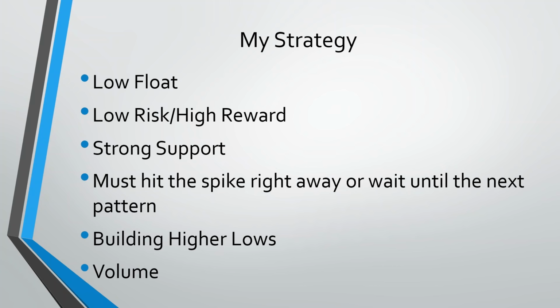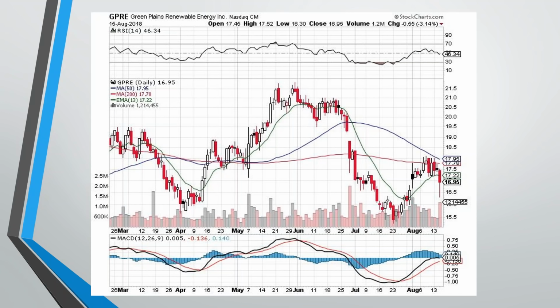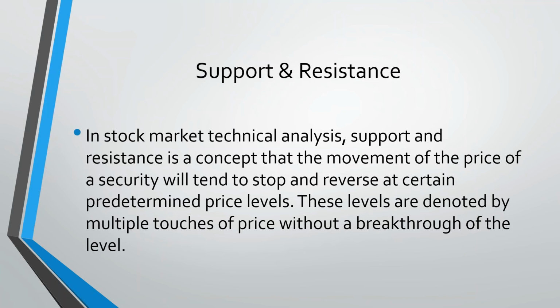What else do we have? Strong support. Now this goes along with the RSI as well. We want to have a bottom support, a floorboard, right? So when we have that floorboard, that's going to allow the stock to move on up. And what is basically the opposite? What's the brother of support? What goes hand in hand? Support and resistance. This is stock trading fundamentals. This is stock trading textbook. Build your foundation. This is what you guys definitely need to know.